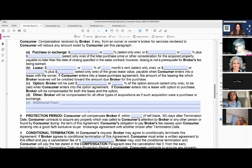So make sure that you have it here, because this is what the title company is going to ask you for when they're paying out. Maybe along with the CDA, they're also going to require this, which shows what your compensation is supposed to be. So if you want the buyer to pay the $495 transaction fee, you might want to add it here as well. If not, you might get stuck paying that transaction fee.